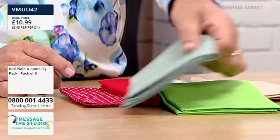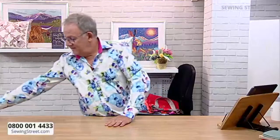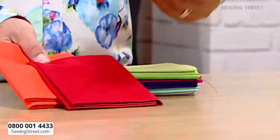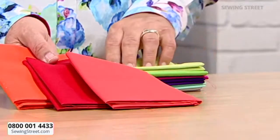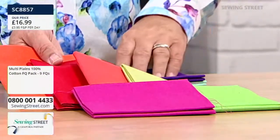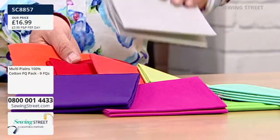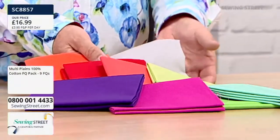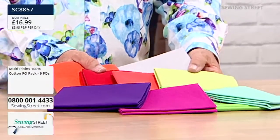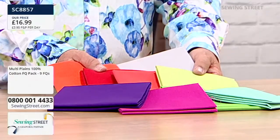Third, the stock of that bundle's gone. Right, okay, very quickly, I've got another bundle now. Right, so in this one, you get orange, you get red, you get, it's either paprika or hot tomato, that one. Then you get the bright green, the lime, the raspberry, the imperial purple, you get the lovely mint. Right, this has only ever been in the kit before. Look at the price. Nine fat quarters for £16.99.